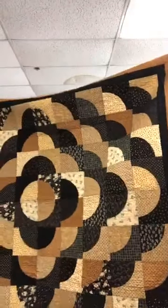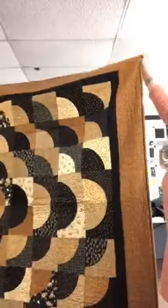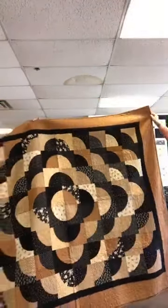So it's Drunkard's Path again. And what's cool about Drunkard's Path is it operates like a log cabin block where there's a half light, half dark. By setting it in all different ways, anything that you can do with log cabin blocks where you have that diagonal half and half, you can create different layouts. So this layout is like a barn raising layout.